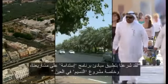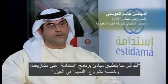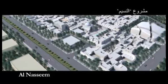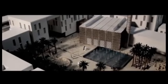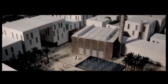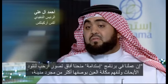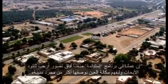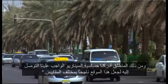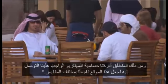We are starting implying the استدامة principles for our projects, especially on النسيم projects in العين. Looking at the استدامة gives us an eye-opener for us to lead the research and to understand العين as a city and as people much more. And from that, we understood that it's a very sensitive scenario that we have to create to make this site work.